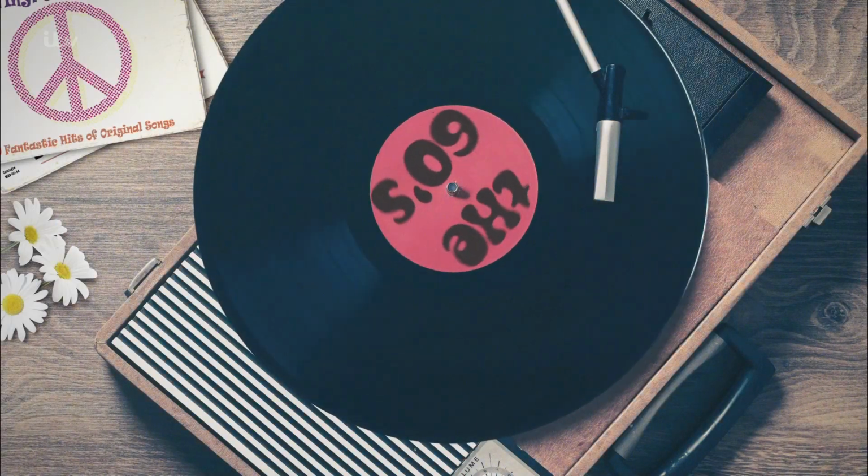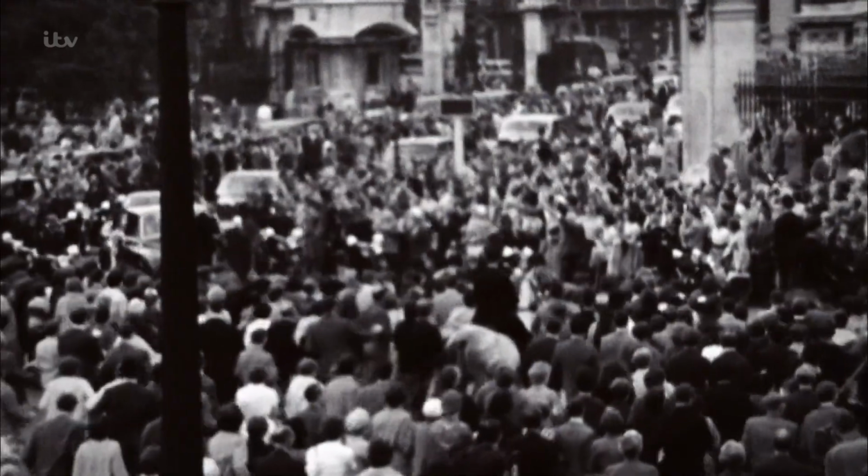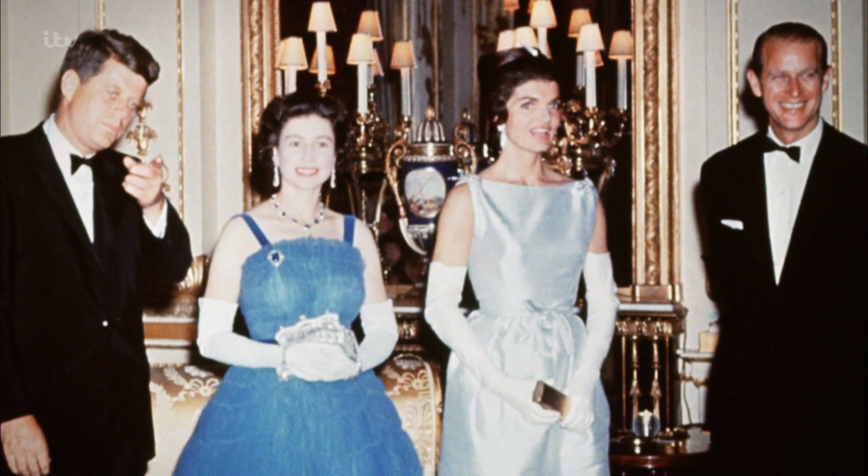For goodness sake! The 60s would see mankind take... Whilst in Britain, everything got smaller, with miniskirts becoming all the rage. And in scenes that predated Beatlemania, crowds surged to glimpse US President JFK's arrival at Buckingham Palace in 1961.